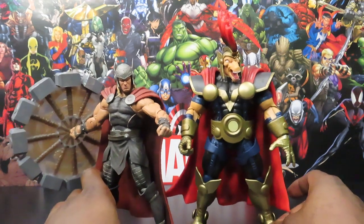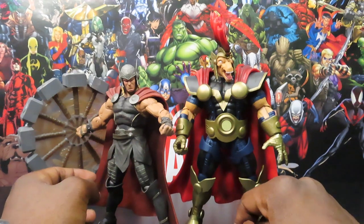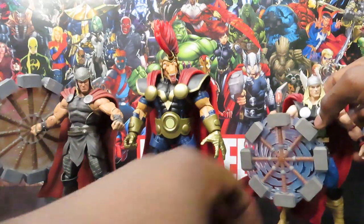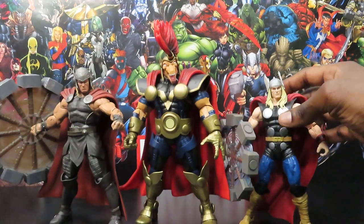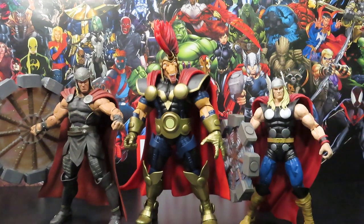Only gripe that I have is the coloring. The colors are a lot brighter, with the blue and the gold and everything on Beta Ray Bill. So I feel like he would be in much better service with the classic Thor as far as color schemes go. Even though with the classic Thor he's a little bit on the smaller side, even though this is the Ragnarok body. But yeah, that's how they would look together.